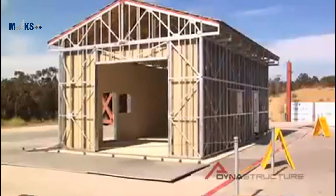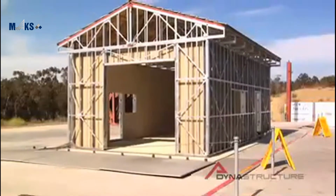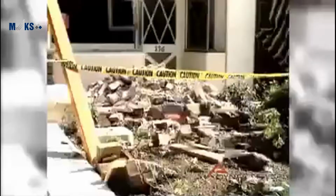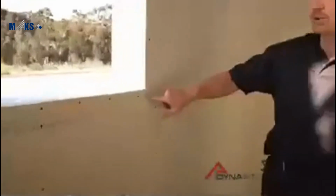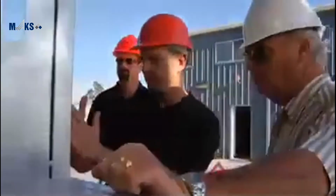For the first test, a shake with the strength of a 7.3 magnitude earthquake, like the Landers earthquake that rocked California in 1992, causing $100 million in damages, was simulated. It left the Dynastructure building more than intact. The building didn't even budge.